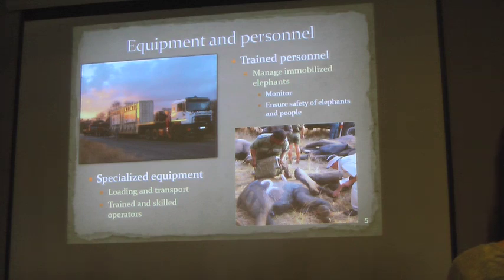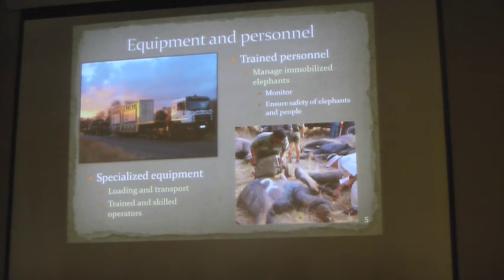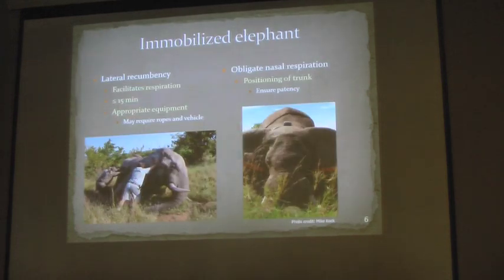And then again, once you have your animals immobilized, you need people that are trained in how to monitor these animals and not only ensure the safety of the animal on the ground, but ensure the safety of the staff working with them. In this particular case, we've immobilized a family group of elephants. And well, it's always interesting. People think, well, we don't pick them up and put them like that, but that's actually how they go to sleep, which is ideal because it means you can focus your resources, but you need people to make sure that they're well looked after and elephants are not lying on top of each other.